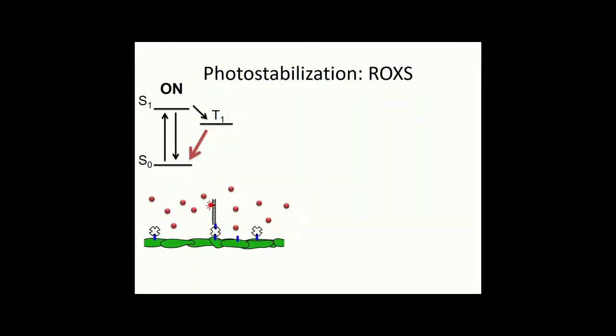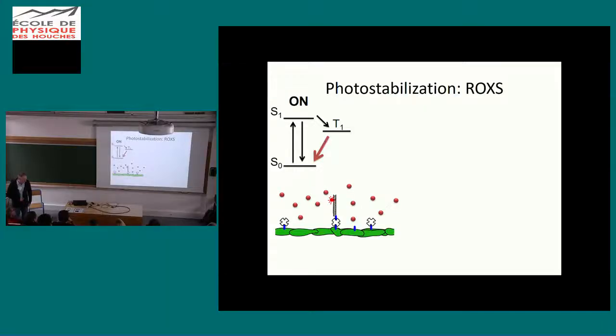Another question came up then. Thiols were a bit mystical for us. All the dyes look different in the presence of thiols, and you have the long off states, but there was something else. And this I want to describe to you now, what higher level of photophysics you can find.